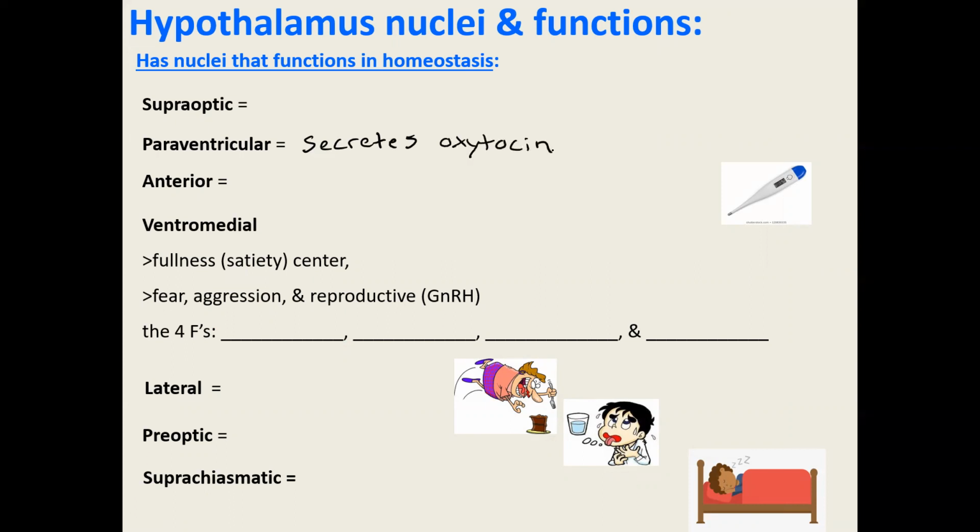The supraoptic nucleus in the hypothalamus secretes ADH. Does anyone know what ADH stands for? Antidiuretic hormone, ADH. So that is going to regulate water balance. That's going to cause your kidneys to retain water and not let it out in the urine. So this is how you concentrate your urine.